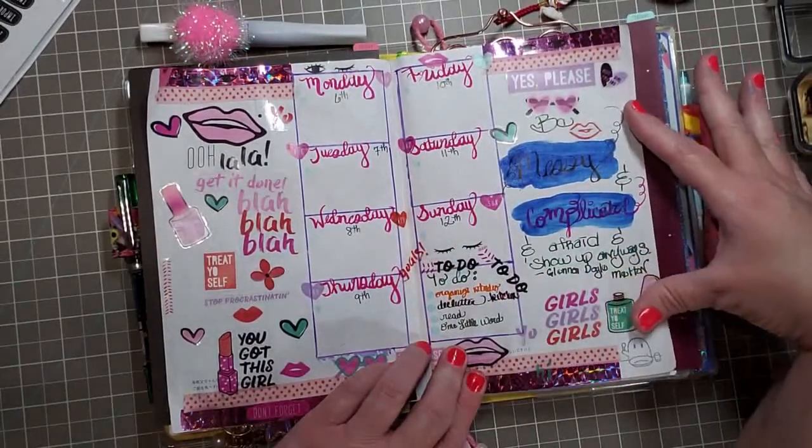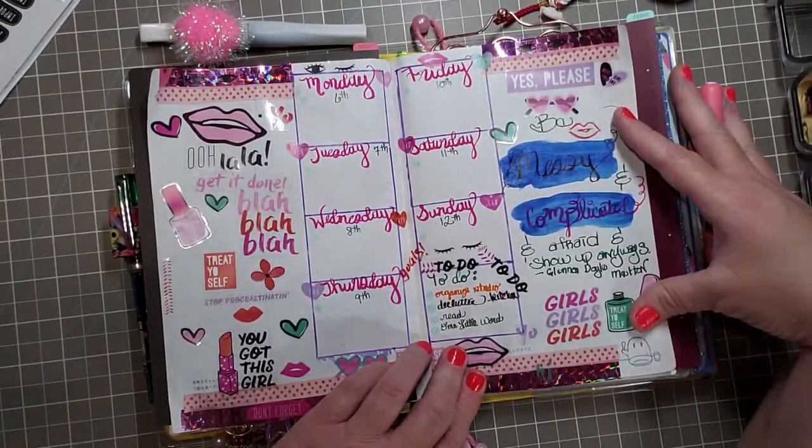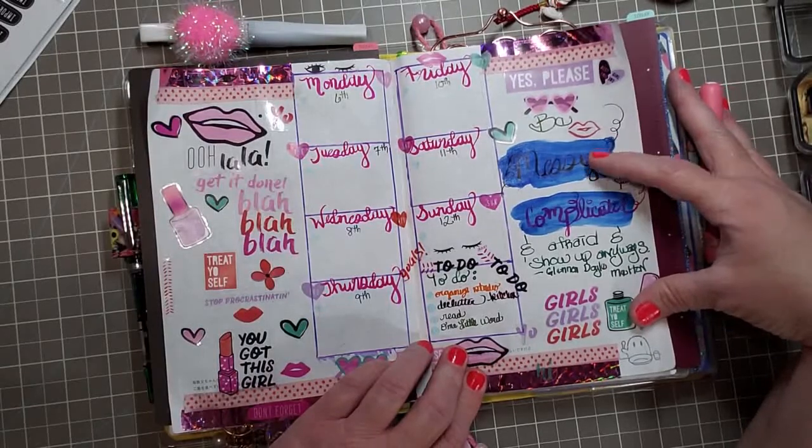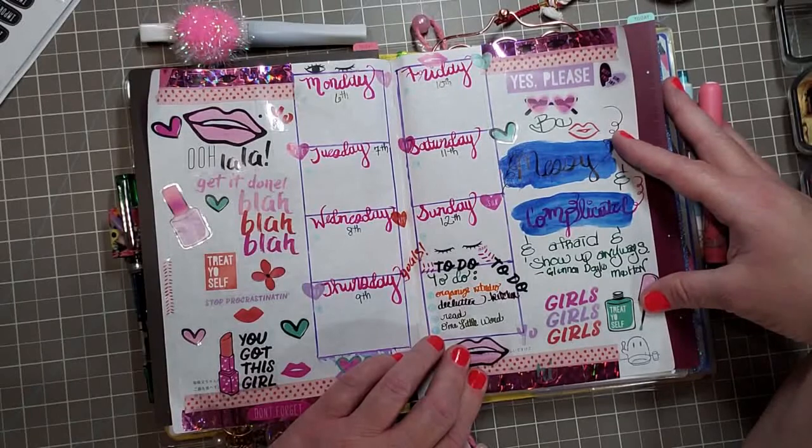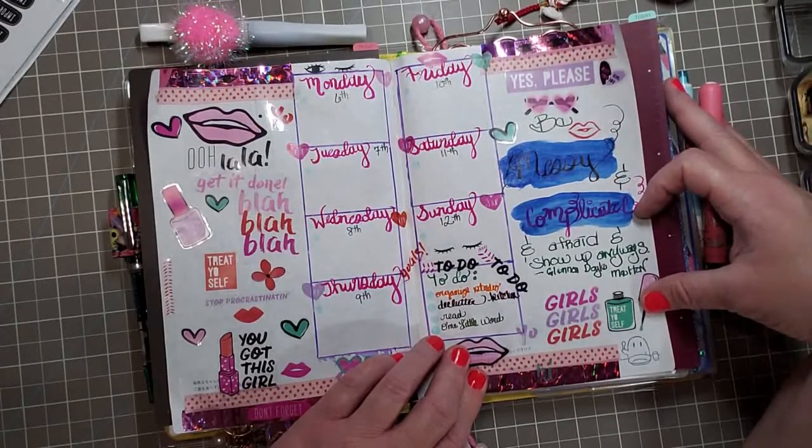So, I have a quote, and this is by Glennon Doyle Melton. And I hand lettered two of the words in the quote. It says, "Be messy and complicated and afraid and show up anyways."